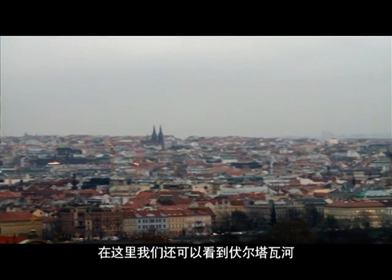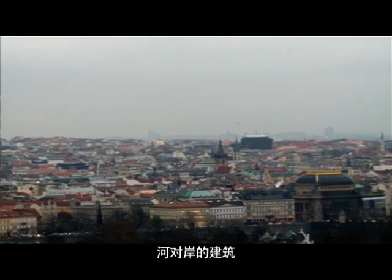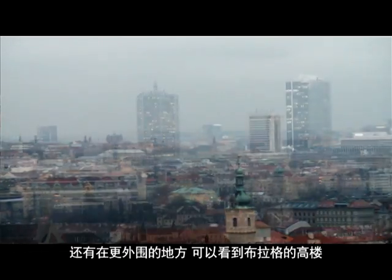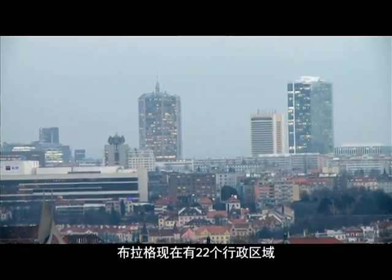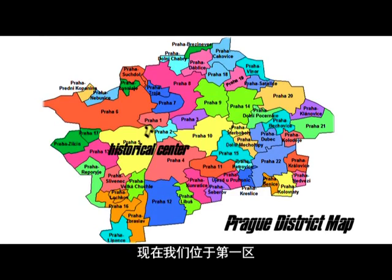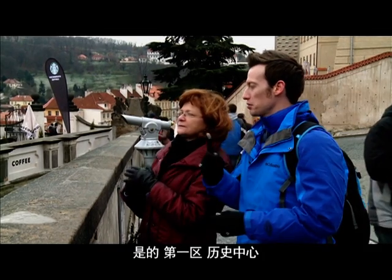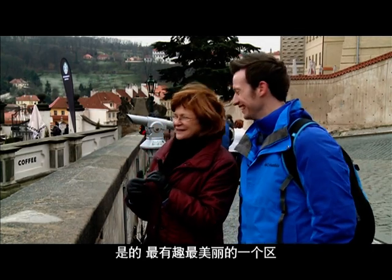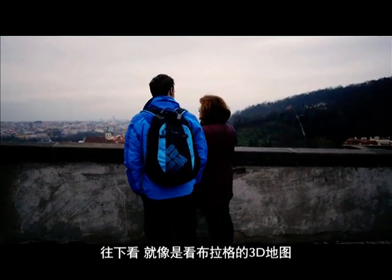We can see the river down there, and then the other side of the river, and even out there, some of the high rises. You know, Prague today has 22 administrative districts. So here we are in Prague 1, the first district. Prague 1, the historic center. This is the number one, the top. The most interesting, most beautiful part of the city. So a 3D map of Prague. Yes.